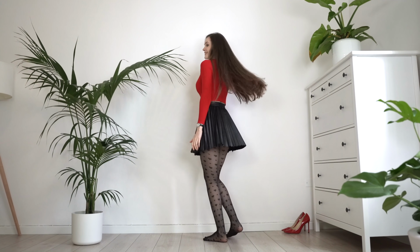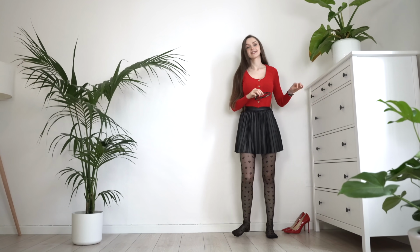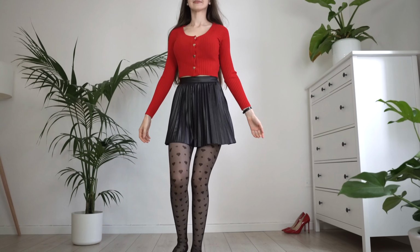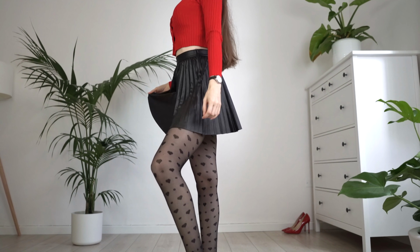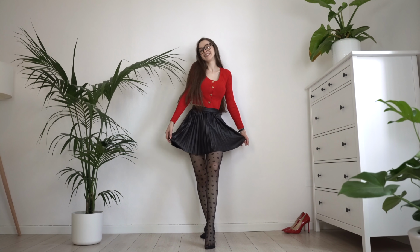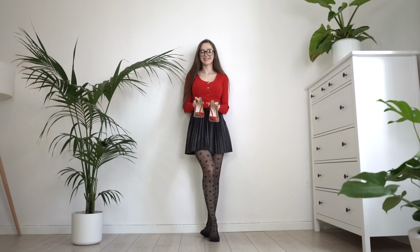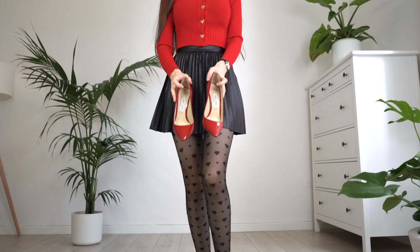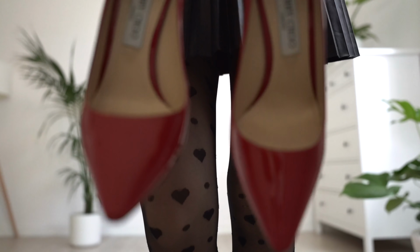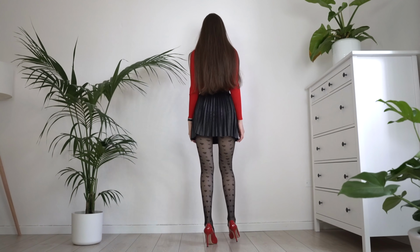Outfit number two. Here I actually didn't layer that many clothes, but you can change it a little bit, play around. For example, you can wear a shirt under this sweater, but I decided to keep it this way. By the way, I'm not sure whether you can see, but the buttons on the sweater are heart-shaped. This is so cute. And this is the reason why I decided to wear the tights that have this heart pattern. I think it's adorable.